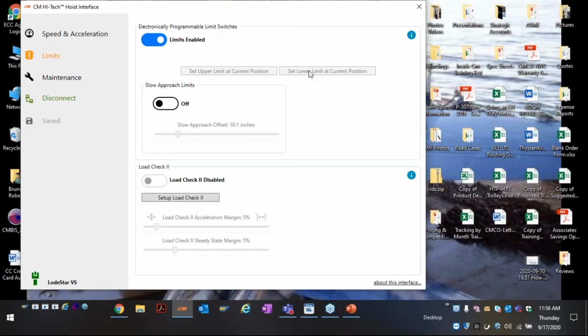So to the question of can you change lift? Yes, it's very easy. Take off your limits, remove your old chain, put in 60 foot of new chain, reset your limits electronically. Just put your hook where you want it, hit set upper limit, set lower limit. Then I can go down here and I can turn on my slow approach limits. So remember, that's where the hoist is automatically going to slow down to my slowest speed setting at whatever distance I want from both my upper and lower limits.